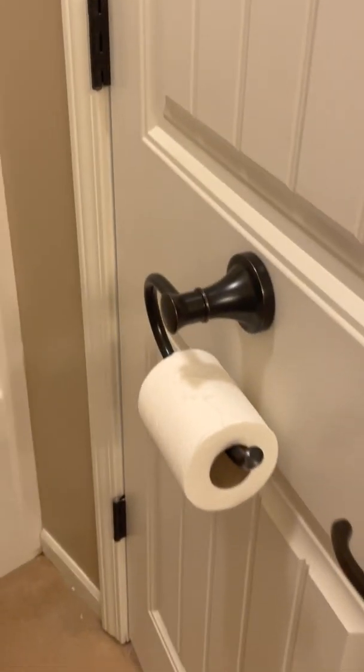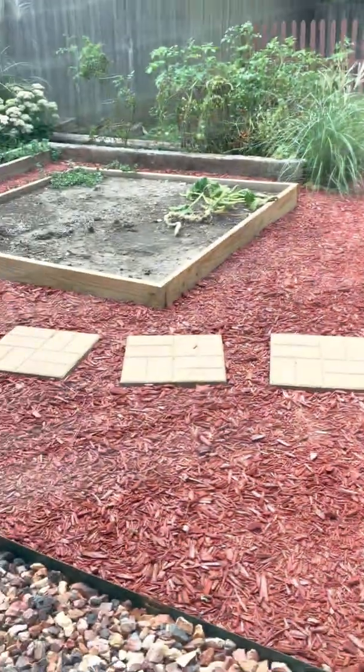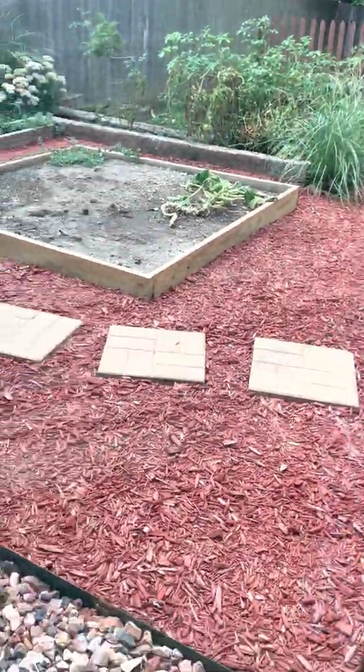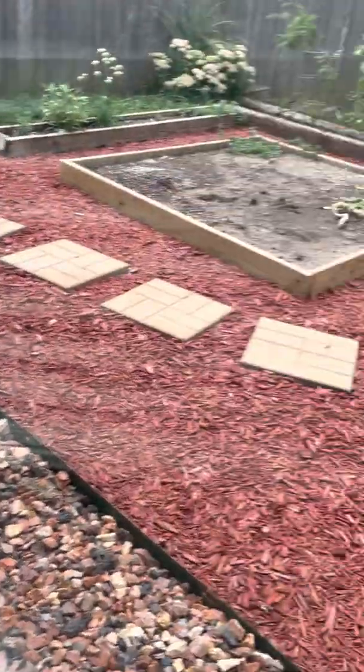Oh, that's interesting. They put the toilet paper on the back of the door. Okay, that's it. Oh, no, look at that. So crack in this window. Okay, so it's kind of hard to see at this angle. There you go. You can see the crack in that window. So that window really needs to be replaced.